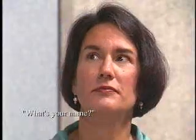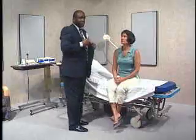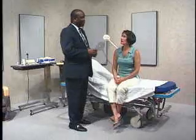Okay, so I usually would do this on both sides, using a tuning fork to determine the Rinne test and the Weber test, and that is to differentiate between conductive hearing loss and sensorineural hearing loss.